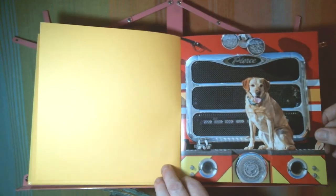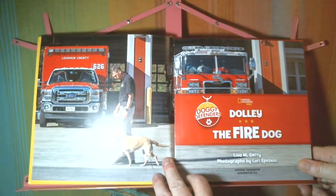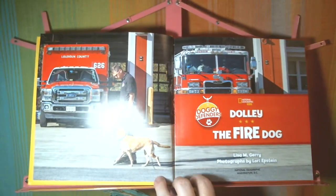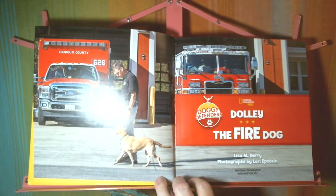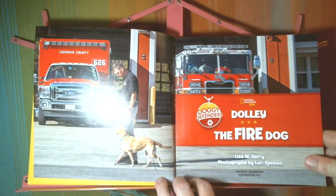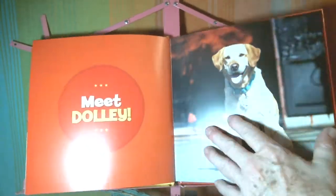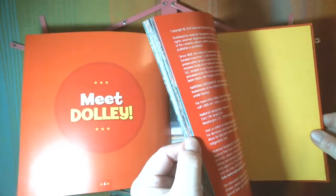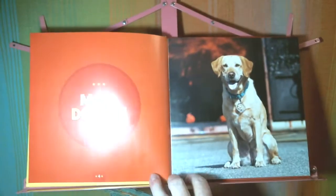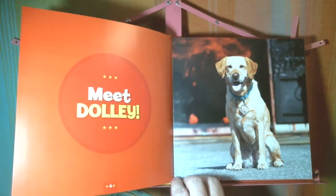Dog in front of large fire engine. Dolly the Fire Dog, written by Lisa M. Gerry, photographs by Lori Epstein, published by National Geographic Kids. And I suppose the details are back here. It says copyright 2019.